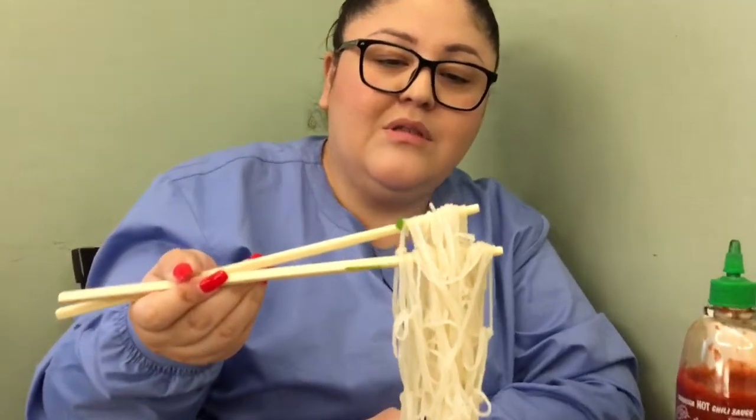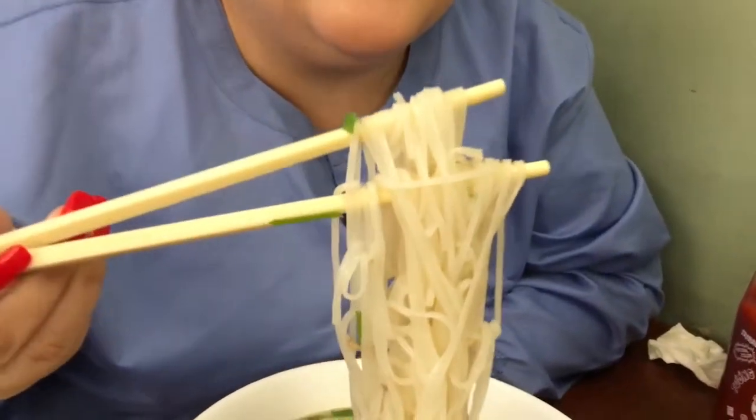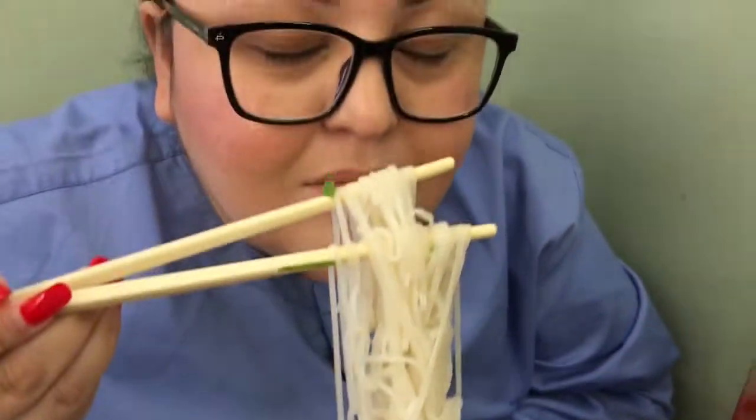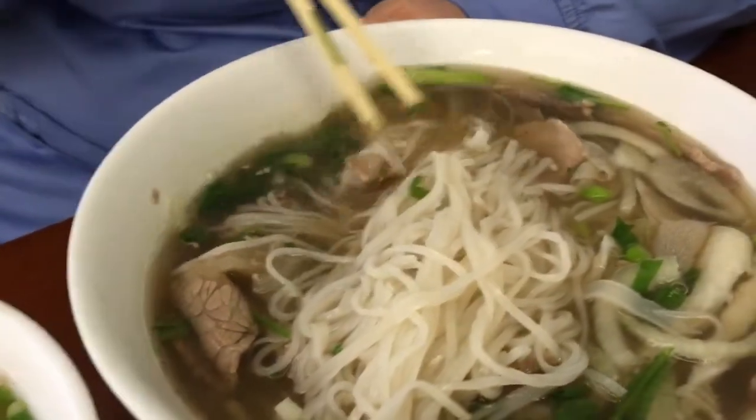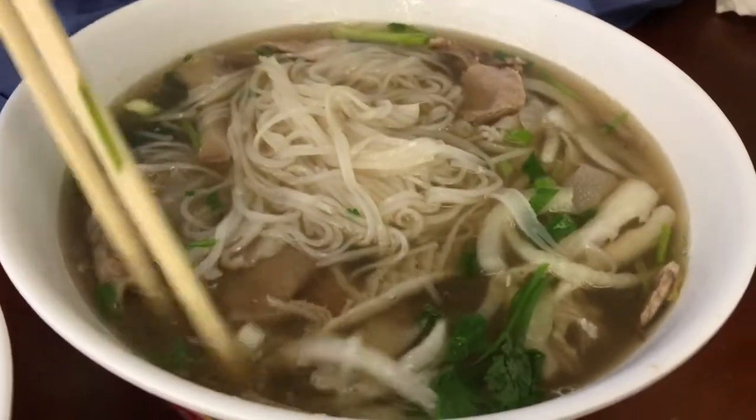My food already came, guys. So I actually got the Super Bowl combination, which is a combination of different beefs. And this is the rice noodles. It smells so divine. And of course, it has vegetables in it, green onion, cilantro, as you can see.